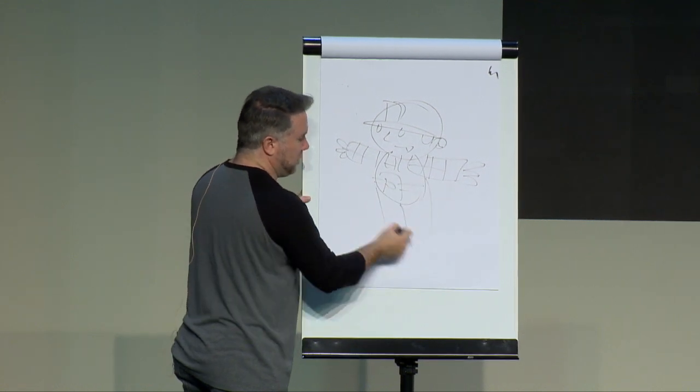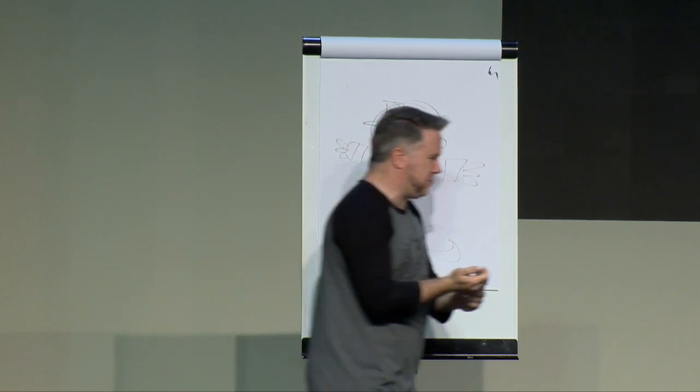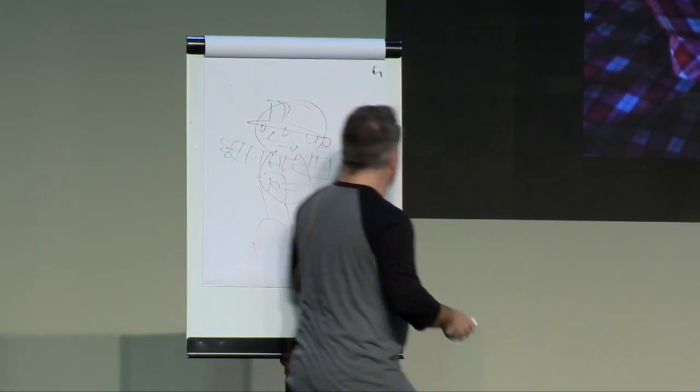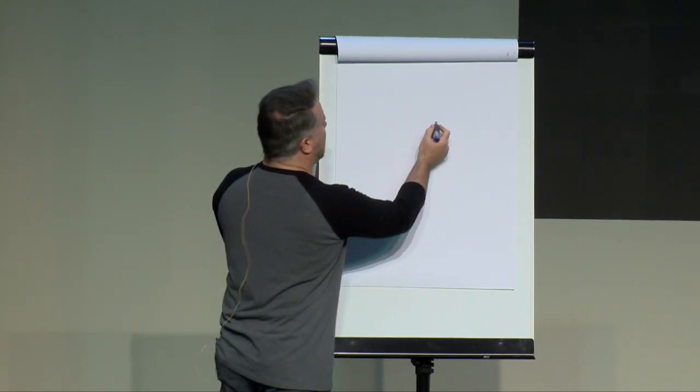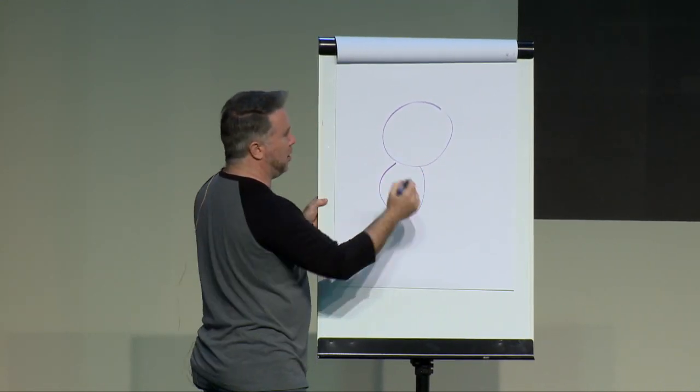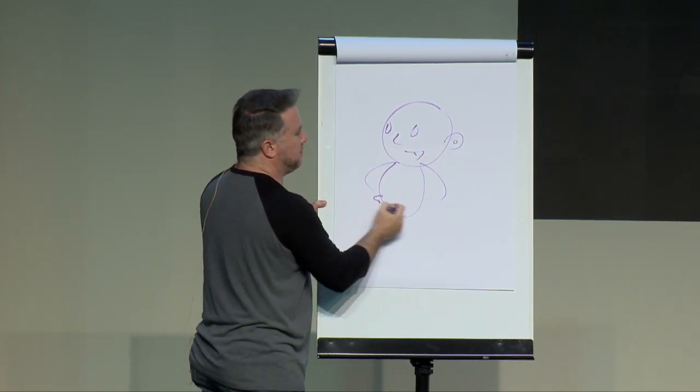I'm going to change that pen just in case we've got a little bit more ink, okay? In the case of Wendy, Wendy is exactly the same. She's just dressed slightly differently. She's got a big round head. She's got an egg-shaped body, just like Bob. Eyes like Bob, nose like Bob, mouth like Bob, ears like Bob. We'll put her hands on her hips. She's had a row with Bob. He's left his muddy boots on the carpet again. So far, it could be Bob.